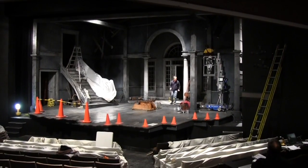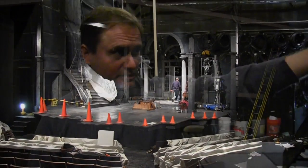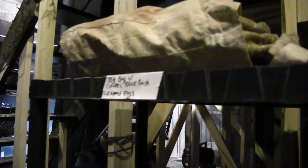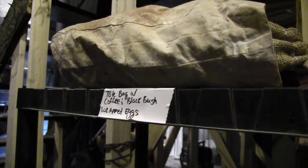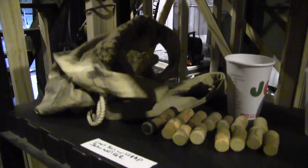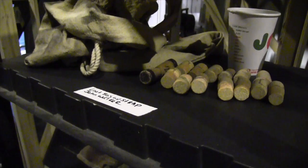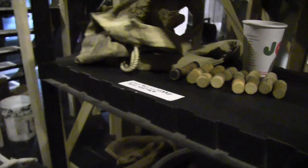What lives back here? Cabling, rigging, prop shelves, you know, any number of things that we need for a particular show. And everything gets labeled. Nothing is accidental. Everything has a place, and that place is carefully planned. And if those corks that you're seeing right there don't end up there every night, that'll be a problem. Because when we need those corks, we don't have time to look for them. They have to be right there. Let's go this way.